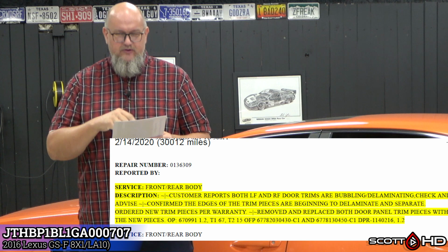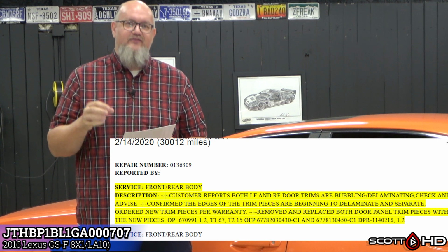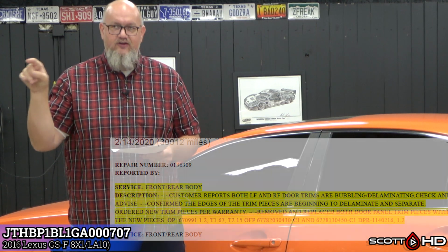I think between all of those, all of the front five have been replaced. It's the left front, right front, and the two on the doors and the center console. Those are the five pieces that delaminate commonly. Not to say the others don't, but those are the five pieces that usually do it.